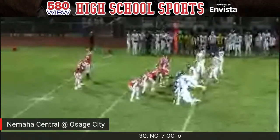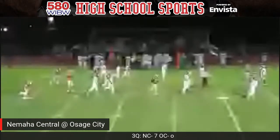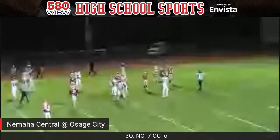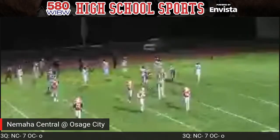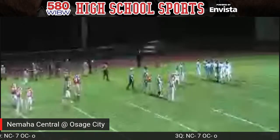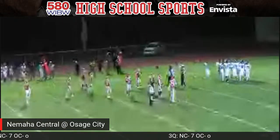3-man shield on this punt as Tyler Garrity waits deep, and now Nemaha Central will drop some guys back in the safe zone. Low snap, but Crawford's able to get it away and puts up a high kick that bounces at the 25, spins off the bounce, and gets a beneficial bounce for Osage City. That ball took a crazy spin down to the turf, bounced up in the air, and the Indians were able to flip the field pretty well. Nemaha Central will start at its own 16-yard line with a 1st and 10. 6:07 to go in the 3rd quarter, Thunder still up 7-0.